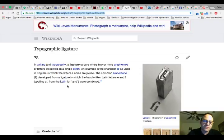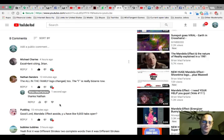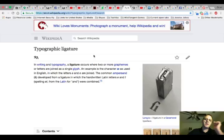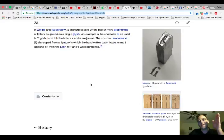And then somebody else shared this, I think he did, actually. Yeah, Many-Faced God shared this link with me. In writing and typography, a ligature is what it's called. A ligature occurs when 2 or more graphemes or letters are joined as a single glyph. An example is the character AE, as used in English, in which the letters A and E are joined. The common ampersand, okay, you know the and symbol, which is on the number 7, developed from a ligature in which the handwritten Latin letters E and T, spelling et from the Latin for and, were combined. See? So it's almost like these letters are turning Latin in a way. That may be what it is.